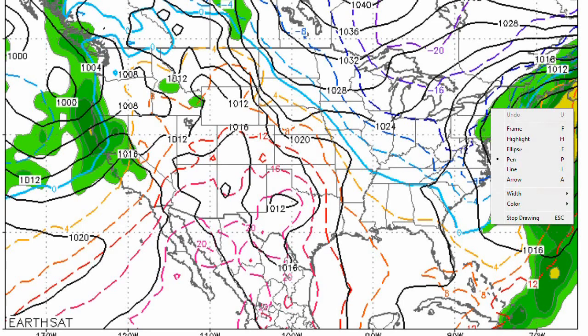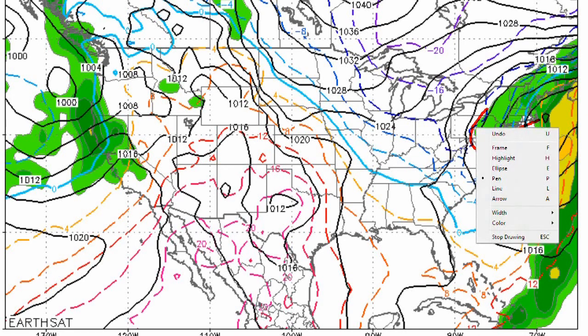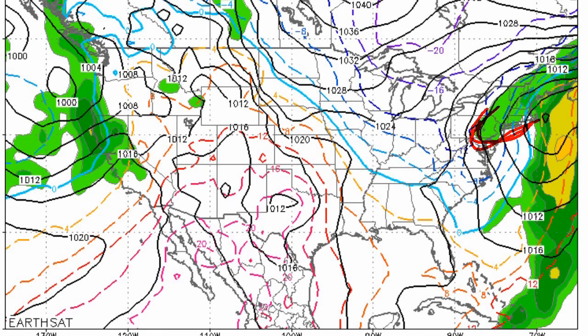And the funny thing about this is the Euro actually agrees with me once we get out to 96 hours. It thinks the heaviest band is going to be in here. Again, I think it's underdoing the QPF. Can't stress that enough. And this to me would argue that the low is sitting right in here. And here's why. Look at this big blob of 2-inch crap sitting out front. That's why I think it's convective feedback.